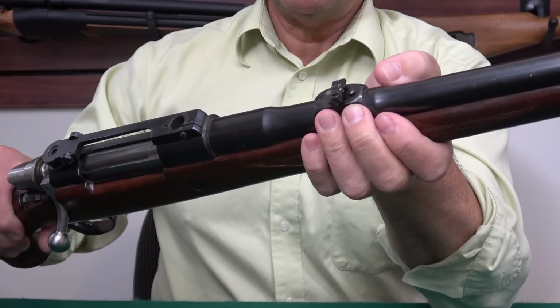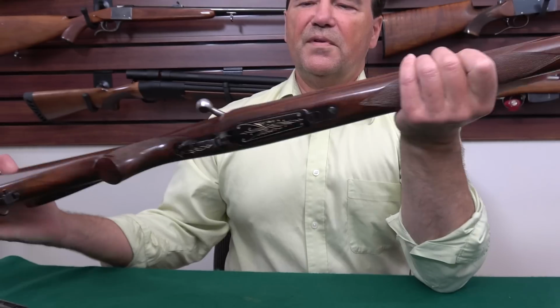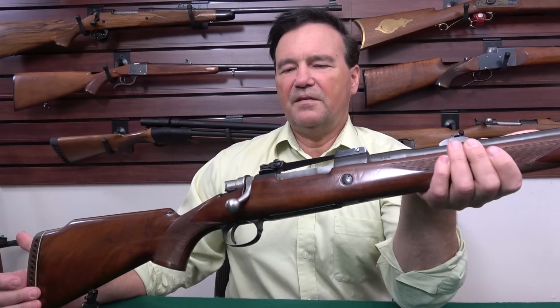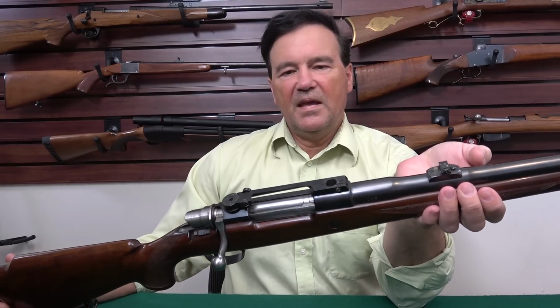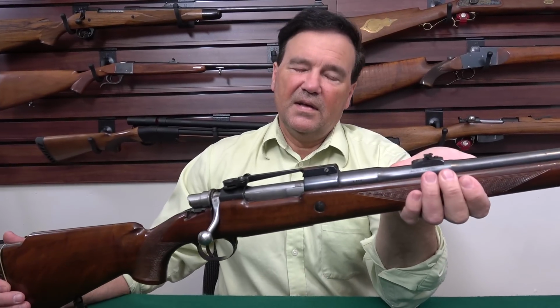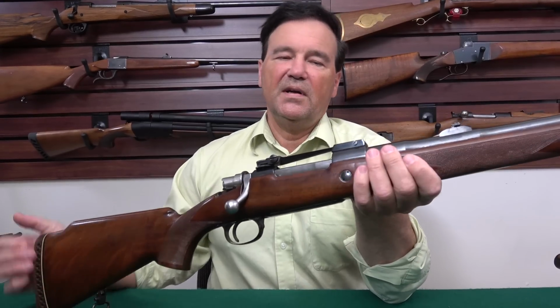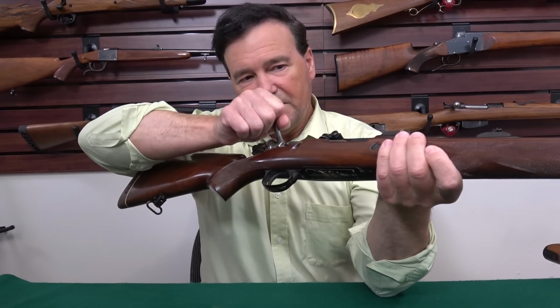Yes, it does. And I've seen people put a lot of money into these with different custom floor plates. These are sort of on par with any Mauser sporter, probably a Winchester Pre-64 Model 70, although these don't have that comb breech. They just have the ramp, which is fine.